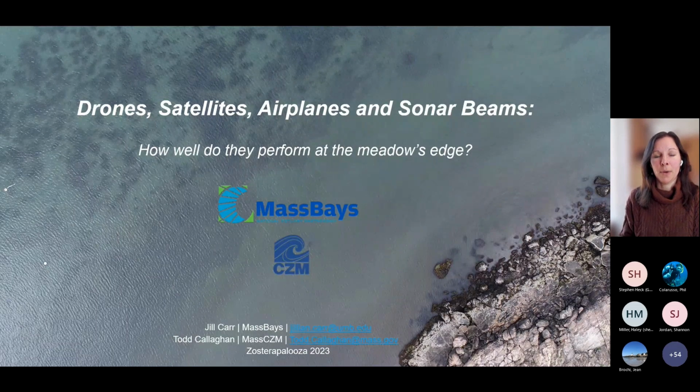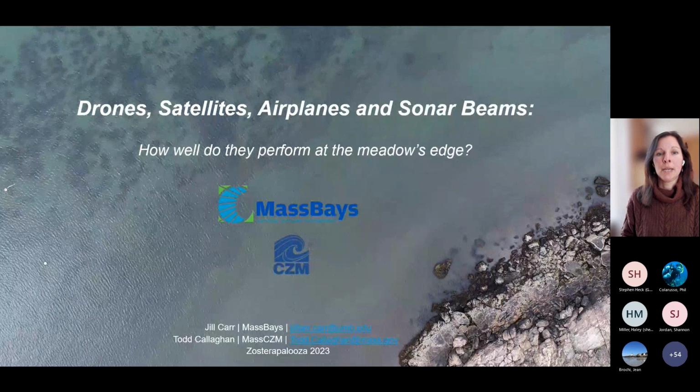We're gonna look a different way now at mapping, specifically how remote sensing methods do at mapping the meadow's edge. I'm from MassBays. My co-PI is from MassCZM. That's Todd Callahan, and our contact information is shown there.